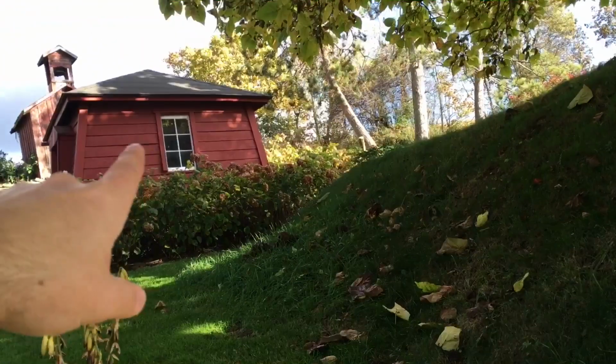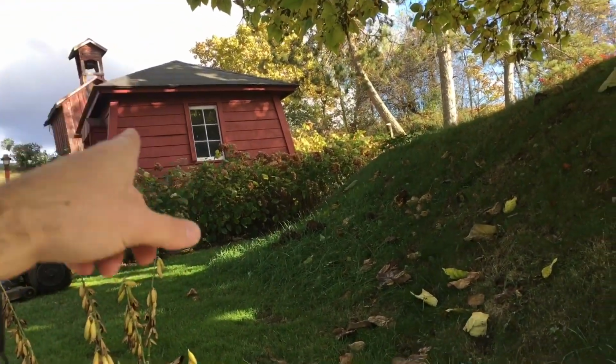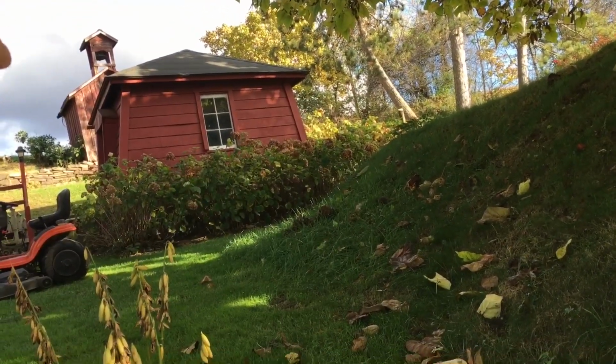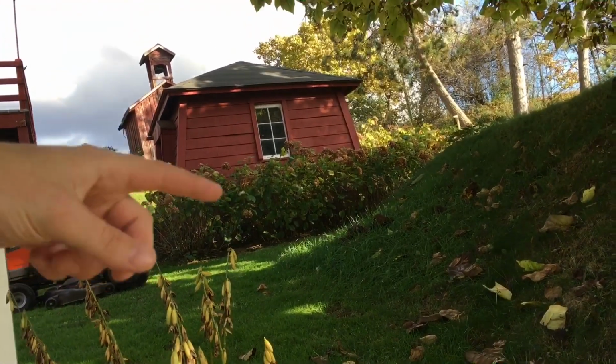And there was a windmill at one time. That's why the building is built that way. You see how it's pitched in. It was a giant wooden windmill. And there's a well under there, it's like 35 feet. I did measure it. It has a lid over it.